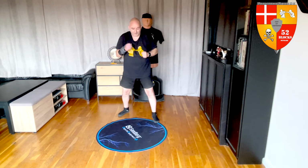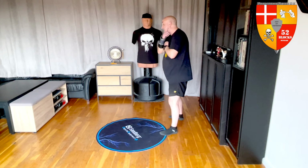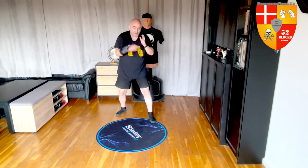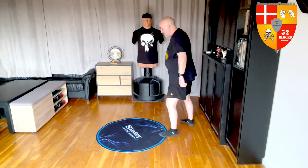It doesn't help me to move away if my hand is here, because his right hand can clip me as I'm moving. He might be faking the left hook and throwing the right hand, in which case I better be covered as I'm moving to the outside.